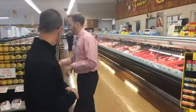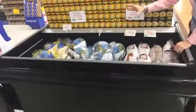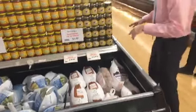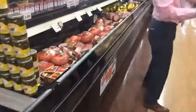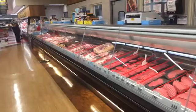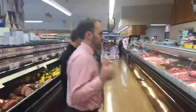Yep, around the case here, you got either turkeys, looking for a duck, a goose. All these are frozen stuff here. You got hams through here, and obviously this is pretty self-explanatory. You want some steaks, really anything. You want hamburgers, you want any type of chicken. Like Steve said, they'll help you.